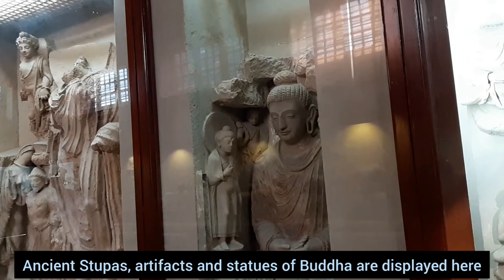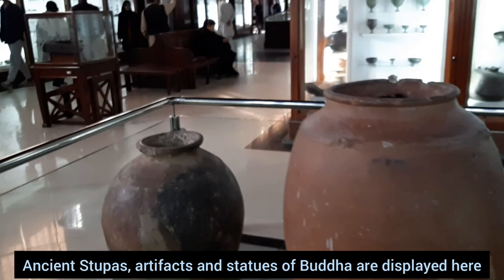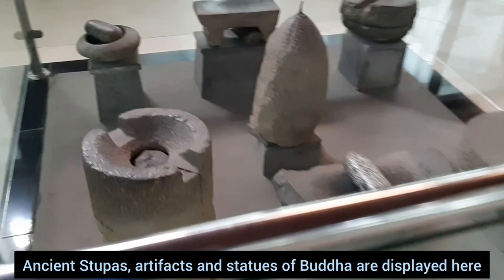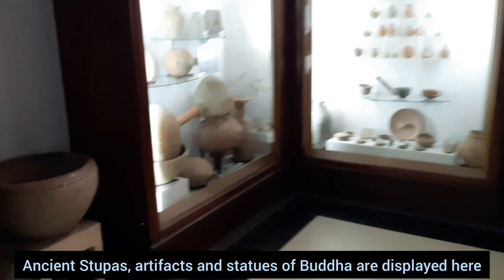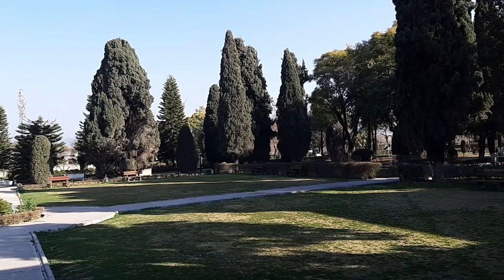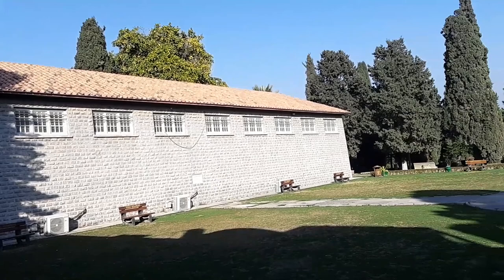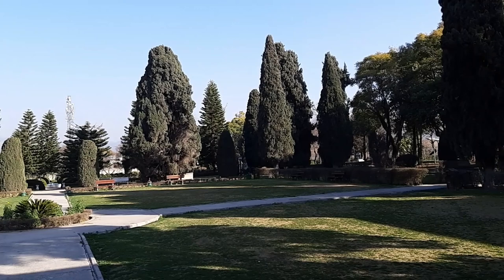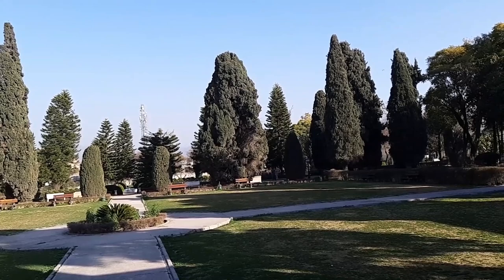These containers were used to store grain in those days. Some kitchen equipment of that era. Water condenser. The relics and artifacts go as far back as the 2nd century BCE. It's the most famous ruins. The old name of Taxila was Taxishila, and Taxishila means city of cut stone.